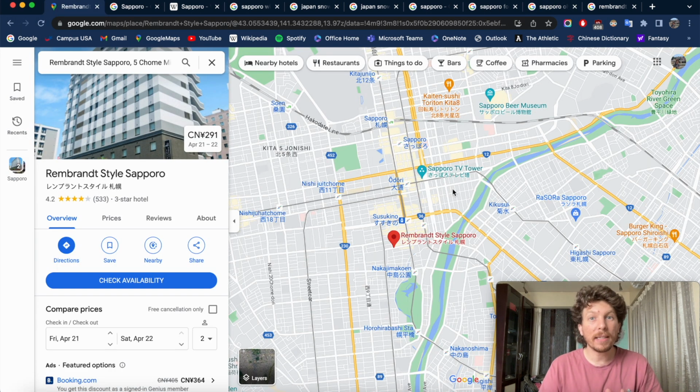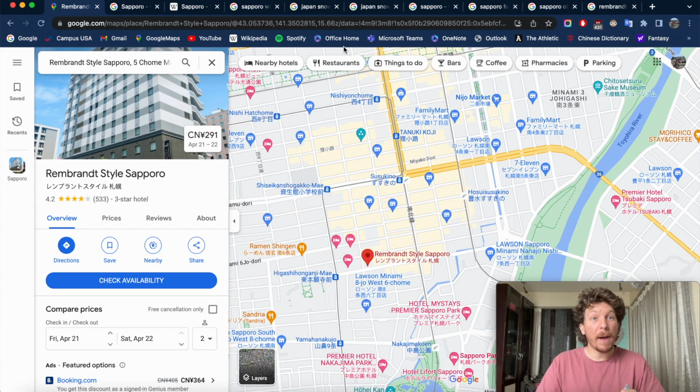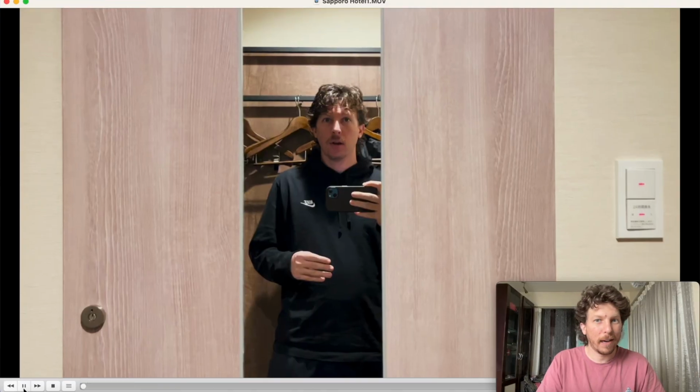When I was in Sapporo, I stayed at the Rembrandt style hotel, which is where we are going to see our restroom today. The Rembrandt style hotel is like a mid-range hotel. I don't know if it's earning any stars, but it was a little bit more expensive than the hostel situations that I was at in my last restroom video. So the standards should be a little bit higher. The rooms were nice. Now that we know a bit about the background, let's hop into it and check out the restroom itself. All right, here we go.